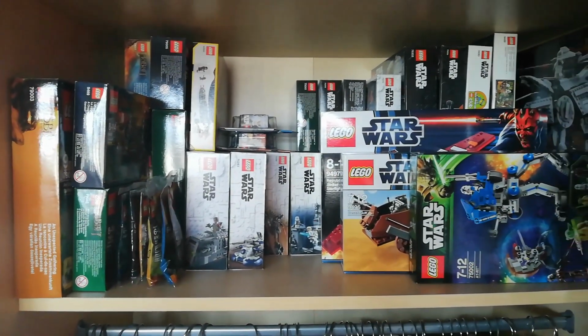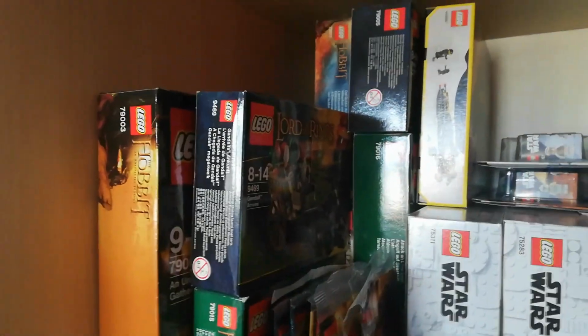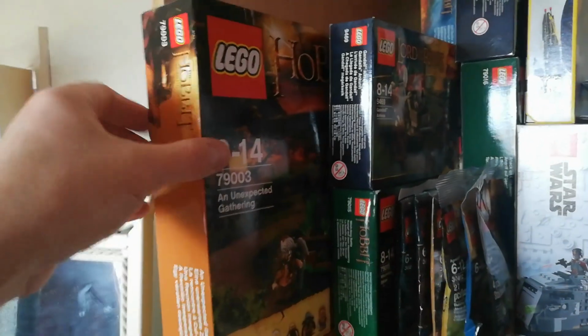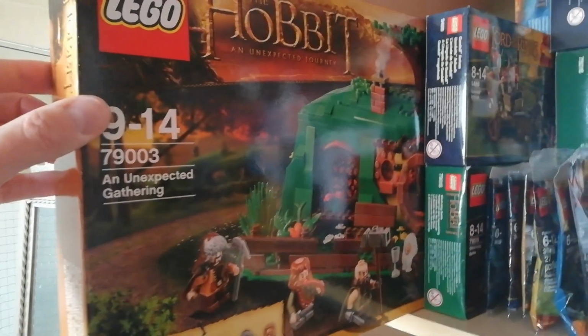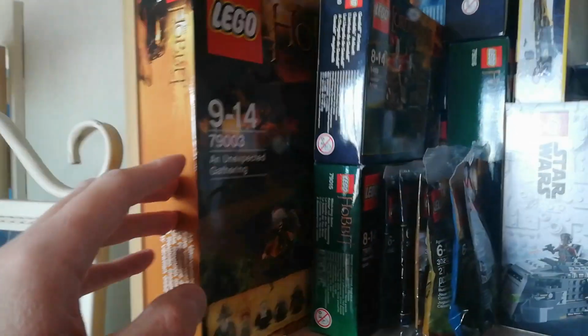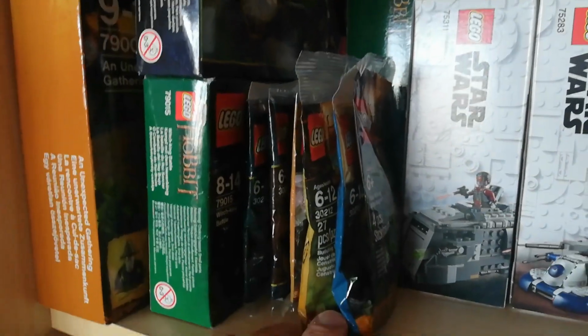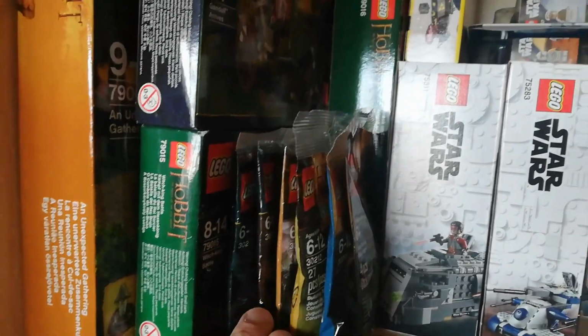So I'll just try to show you these a bit better. So I do love the Hobbit and Lord of the Rings sets. I don't have that many. Do have a great big gorgeous set here that I've always wanted. That's sealed. Gonna stay sealed. Some of the smaller Lord of the Rings sets. These are all the Lord of the Rings and Hobbit polybags.